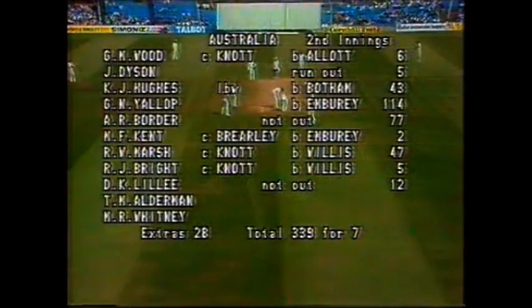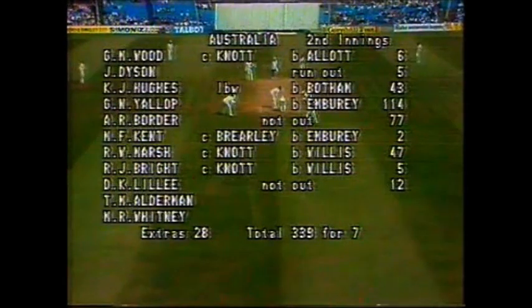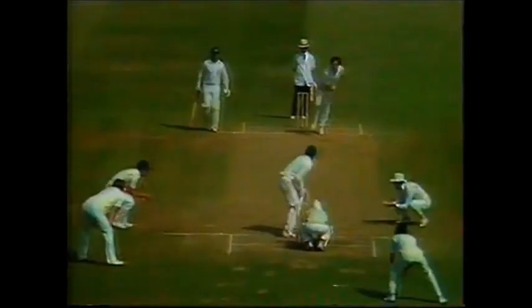So Willis now 6 overs since lunch, 2 for 96 his overall figures, and as you can see he's done a lot of work on this placid pitch. He's taken the 2 wickets today. Marsh going for 47, caught behind on the offside, and Bright caught down the leg side also by Knott for 5. There's proof of it. Embury to continue.